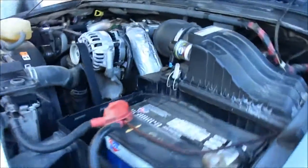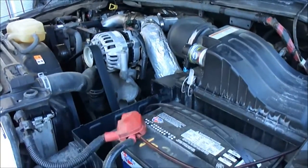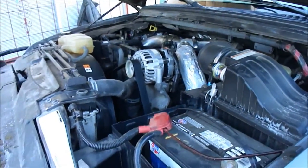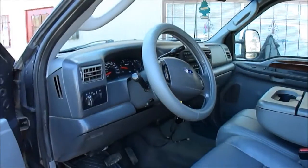Alternator's been replaced. Everything's clean under the hood. We don't clean under hoods. This is just how it came into us. No oil leaks, not dripping any oil out, anything like that. We'll get in it, take it for a drive.